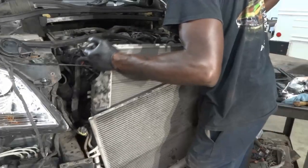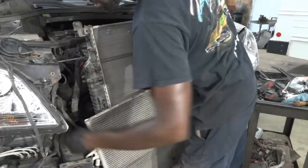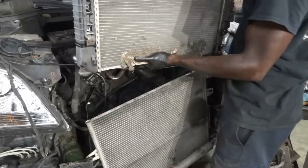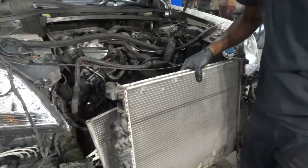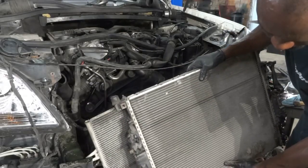So I'm gonna lift up the radiator. Alright, so here comes the radiator. Alright, so the radiator is removed, guys. So here's the radiator. So I'm gonna drain it. Let's drain it a little bit more.